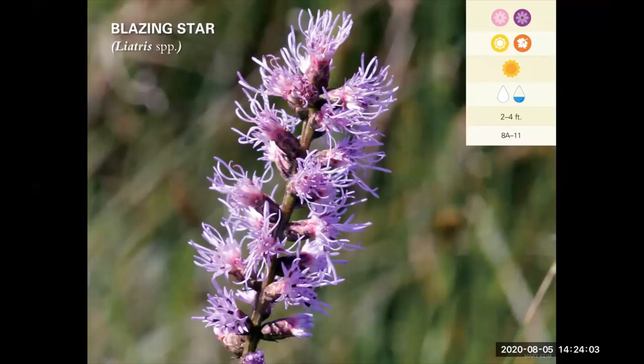It has a really thin profile, an upright, stiff habit. So it's a nice complement in a landscape to rounder or more spreading forms like ornamental grasses or mixed wildflowers. It looks really nice with them.